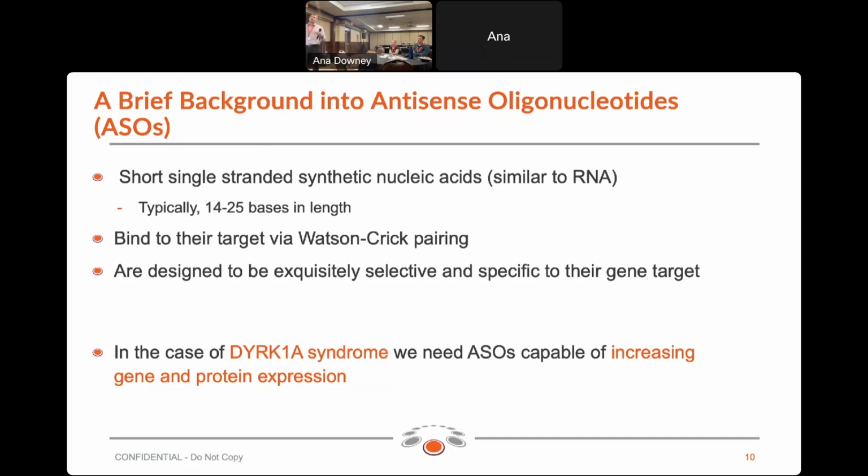They bind by typical DNA binding to each other, so it's really strong and it doesn't bind to anything else. It might bind proteins, but it shouldn't free float around and bind to random pieces of genetic information. It should only bind to any perfectly matched sequence. They're designed to be exquisitely selective and specific. A lot of the drugs that you find will either increase something or decrease something, but they're not really selective. In this case, because of the way that we design them, they're specifically targeting only that specific region that we want with that gene.